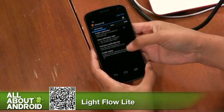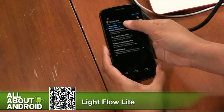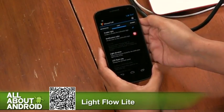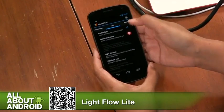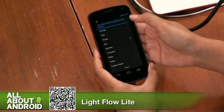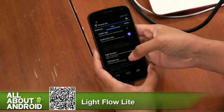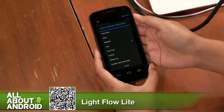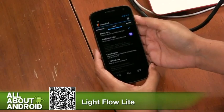That's a possible one. If you click on light on the top nav, that moves over to controlling the LED light, so you can enable or disable it. If you enable it, you can change the color of the light, and you can change what light blinks at the bottom of it. So that's pretty cool. You can change the duration and the flashing rate. It's one of these total apps that gives you so much control over what you can do.